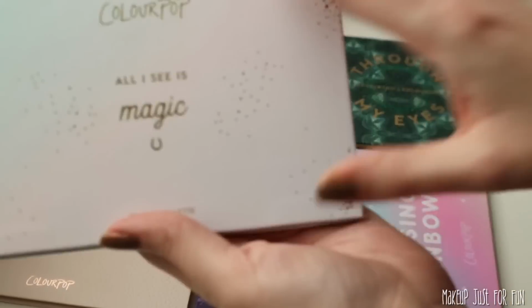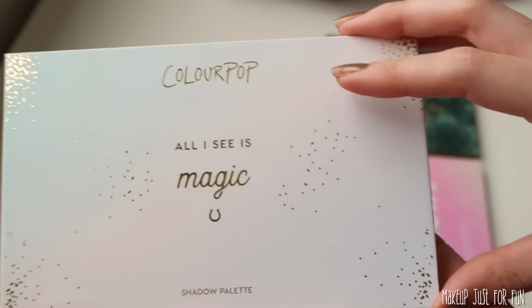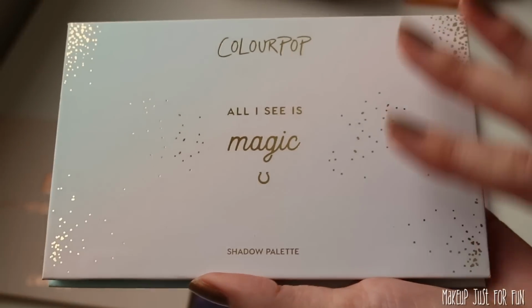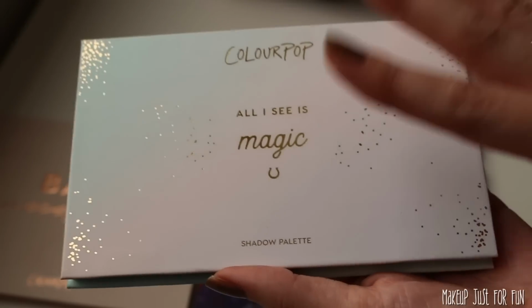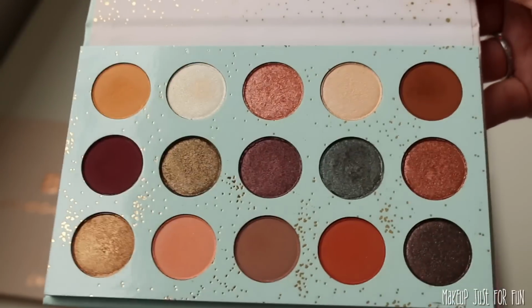All right, I didn't even have to think about this one. This is the #1 spot for me. Another holiday release from a couple years ago. I believe this came out around the same time as Golden State of Mind and Semi Precious. I could be wrong. It was a couple years ago. This is the All I See Is Magic palette.